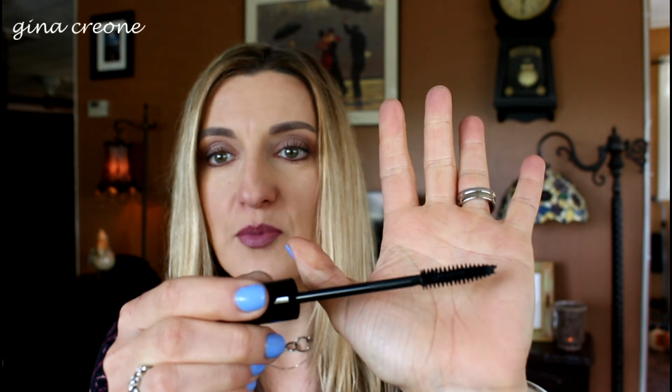The last thing I got, people don't really talk about, but I've been a fan for a really long time. It's the Diorshow Blackout Mascara by Dior. This is the one with the huge wand. It's pretty big, pretty thick. I have huge, like, cow-sized eyes, and so I find this works really well as far as being able to cover all my lashes in one sweep. It adds a lot of mascara, but I love it because it doesn't clump.